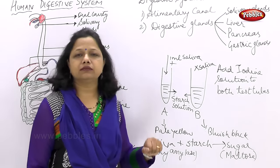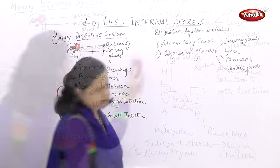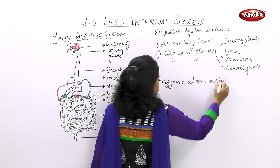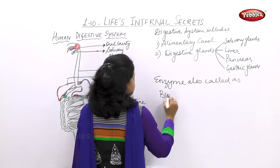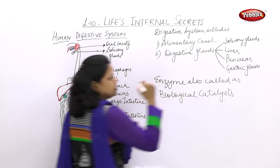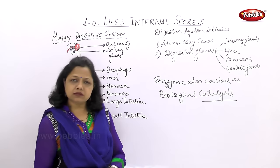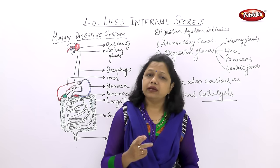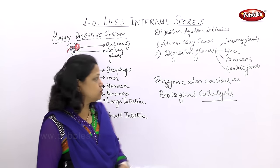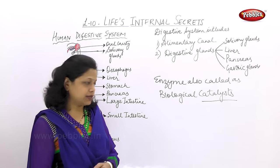Now, what is salivary amylase? It's a digestive enzyme. It's also called a biological catalyst. I'll write it down. Enzymes are also called biological catalysts. Now, what is a catalyst? A catalyst is a substance which does not take part in a reaction, but it speeds up the reaction, or changes the rate of reaction, or helps in the formation of products. So, a catalyst is nothing but a substance which does not take part in a reaction, but speeds up the reaction.